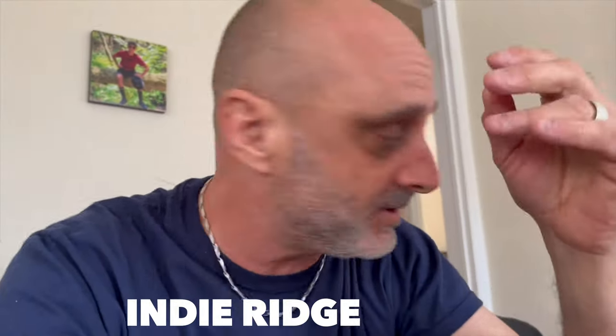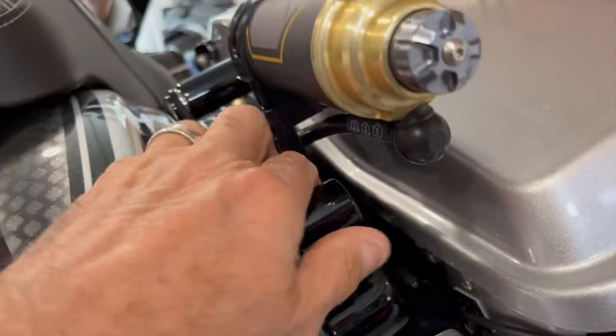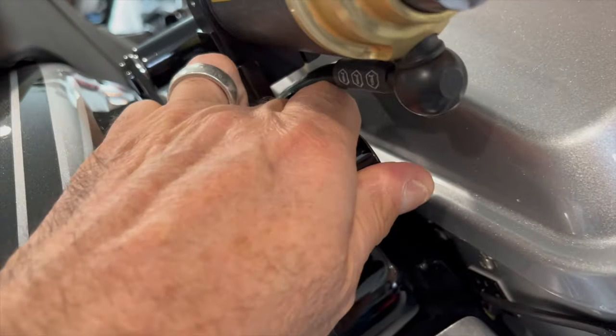Indie Ridge. So, John, leave me alone. What I think about the handguards? Don't listen. I'll do the other side. Scratch in front of your viewers, then they're gonna kill you.